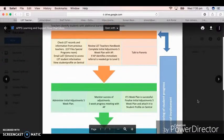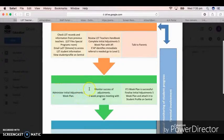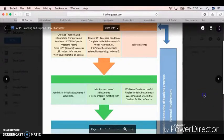Now, if after the 5 weeks you've administered the 5-week plan, you've monitored the success of the adjustments, you've had your 3-week progress meeting with the AP, and it's successful, then you will just finalize the initial adjustments and attach it to the student profile on Central, because that will help the next teacher that has them to know what works if any issues arise in the future.